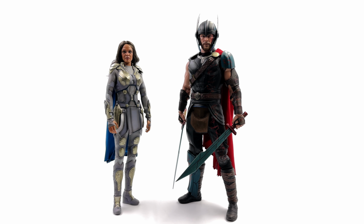For a quick side-by-side comparison, on the left we have Thunder Toys Valkyrie, and on the right, Hot Toys Gladiator Thor. Thor is the taller of the two figures, exactly as he should be.